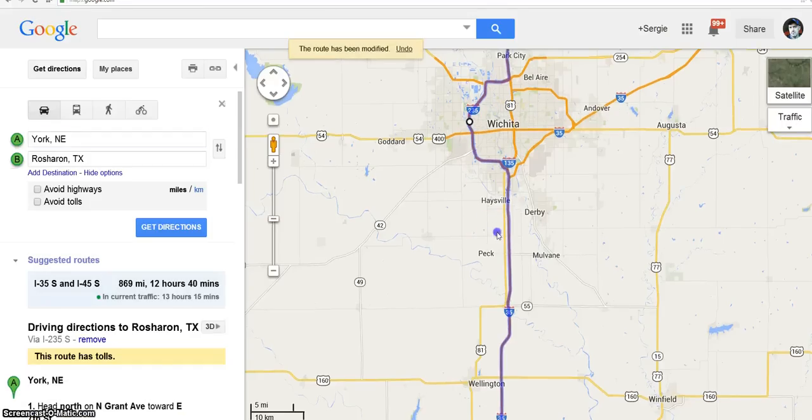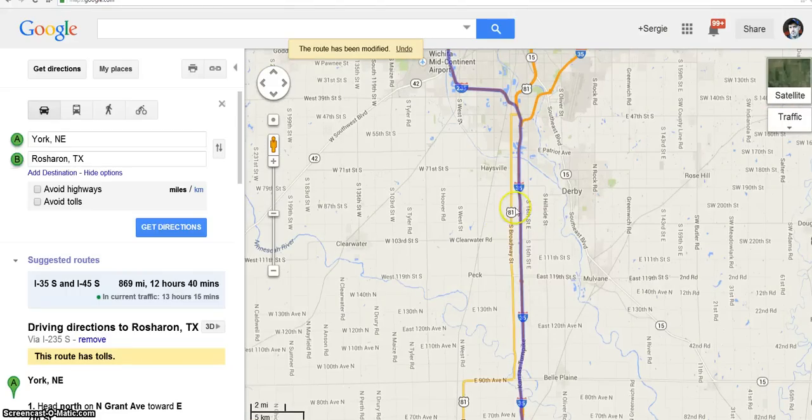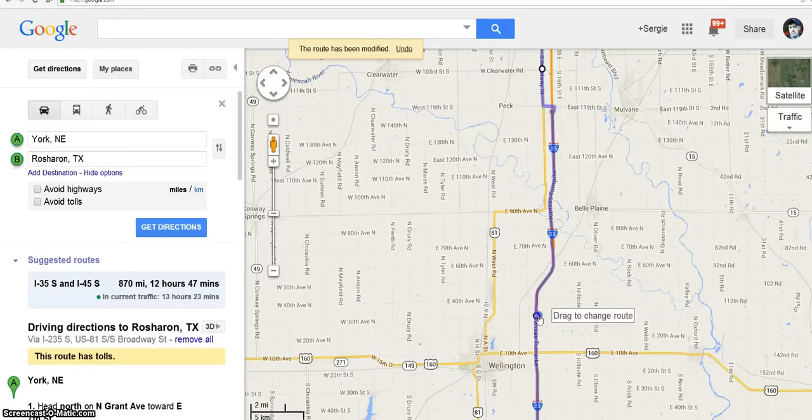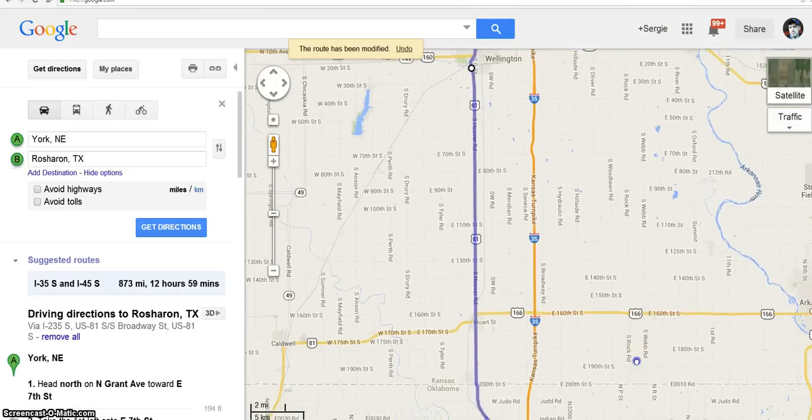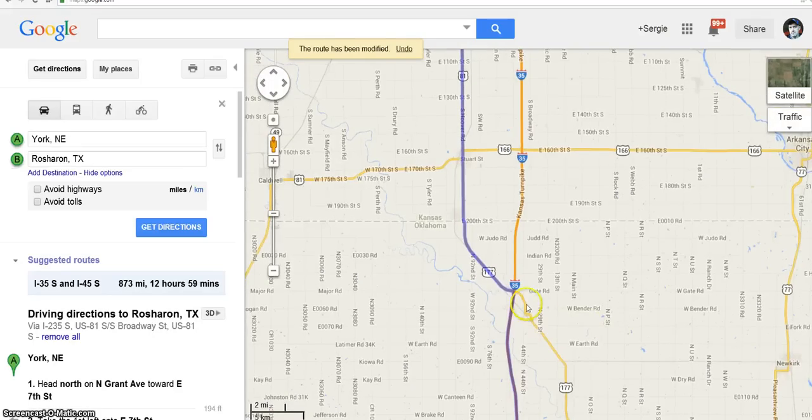235, and then you see this little road here to the west, that's 81. So instead of going on the freeway, I'm gonna go on 281 and stay on 281. Yeah, like this, all the way to Oklahoma. See, and then I switch back to I-35.